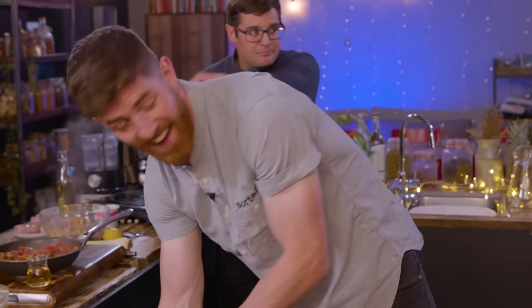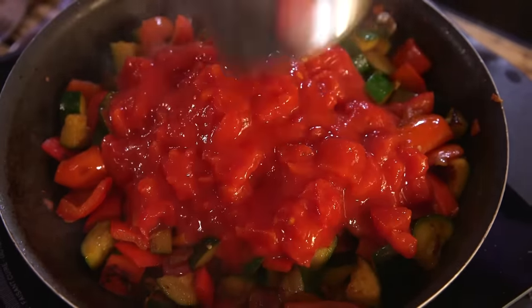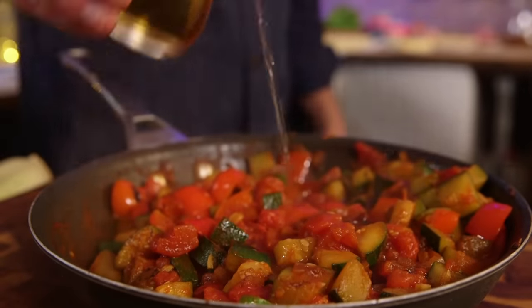22 minutes left. That actually isn't that long, is it? We're about halfway. Veg softened, but still with a bite. I'm going to go in with tomato. That is lovely because of the sweetness of the peppers and the courgette all cooked off with the onion. It's been seasoned with salt. I'm also going to add a dash of vinegar, and it just sort of brings it to life. Seasoning triangle, right?